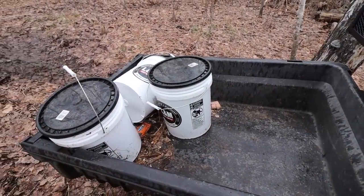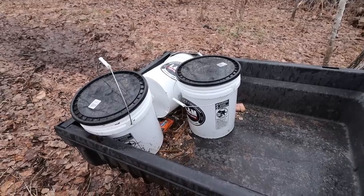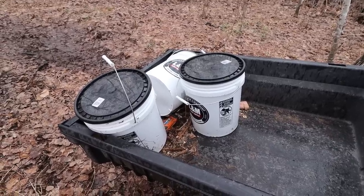That ends the maple sap season here in Minnesota for me. Looks like we got about 10 more gallons, just a little bit under 10 gallons this time.